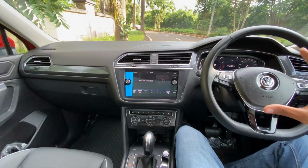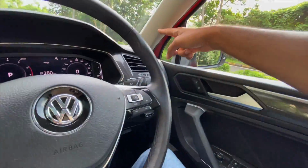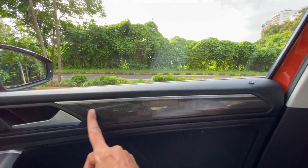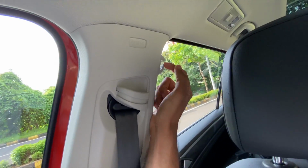I love the dashboard design. I love the fact that it's all black and not unnecessarily, we've got beige and all, but we have beige. You see, the upper side is beige, which gives an airy feeling to the cabin for sure. Now this treatment you see, it's beautiful, which I already showed you at the rear. Obviously height adjustable seat belts, and there's a hook here as well.